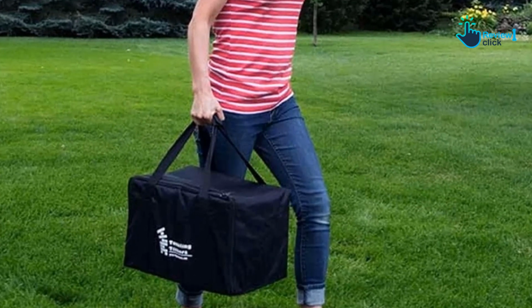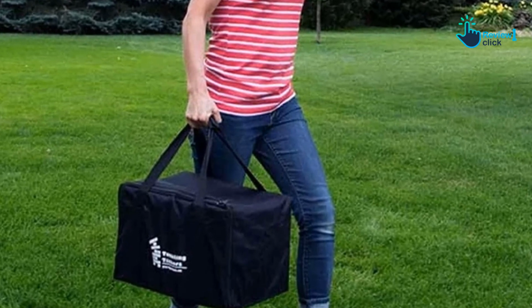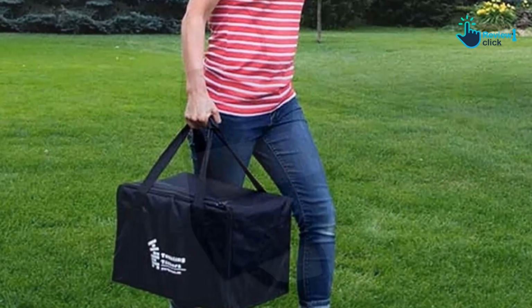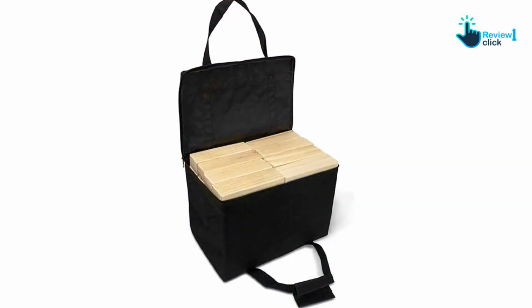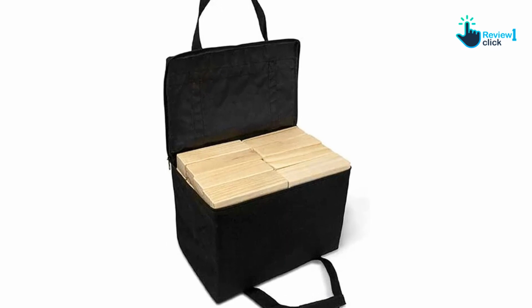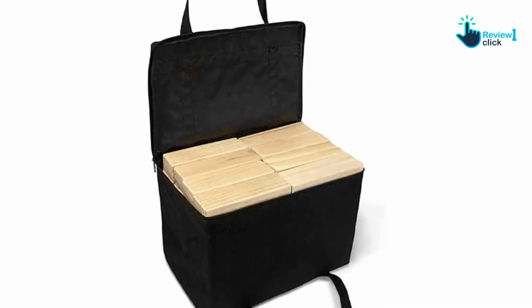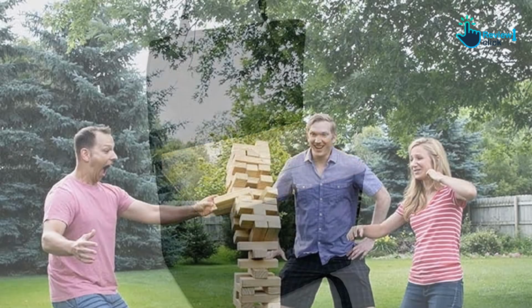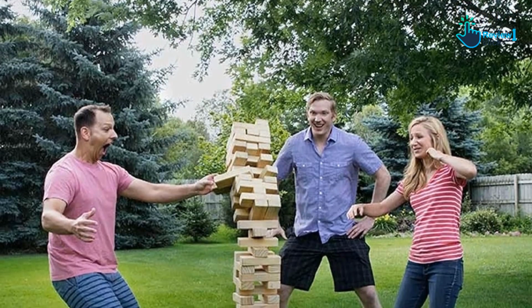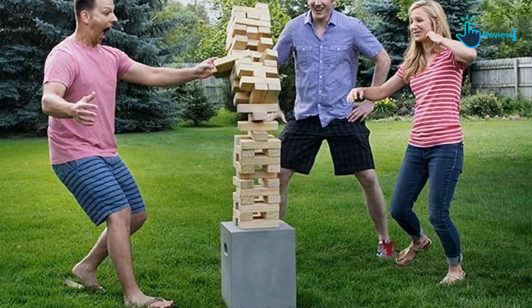The tower starts out at 2.5 feet tall and can climb up to 5 feet depending on the skill level of the players. The total weight of all the blocks combined is just under 25 pounds. Plus, these giant blocks are specially treated to be weather-resistant, which makes them great for outdoor as well as indoor play. The set comes with a premium quality nylon carrying case with handles, which makes it easy to carry to your favorite park and store when not in use.